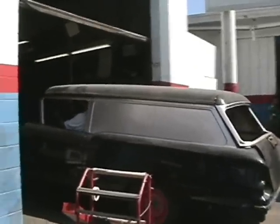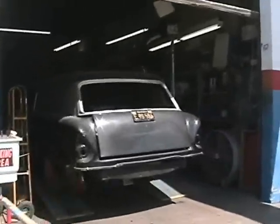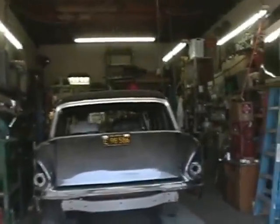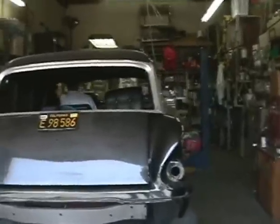Pulling up in the back in the shop. There she goes. Got the license plate on. Mike's gonna take it to the muffler shop tomorrow.